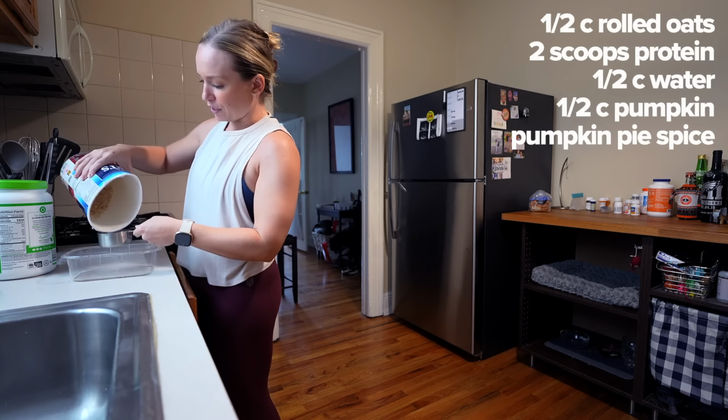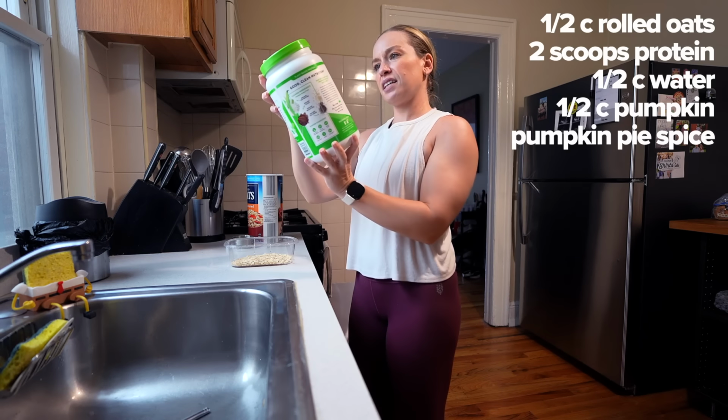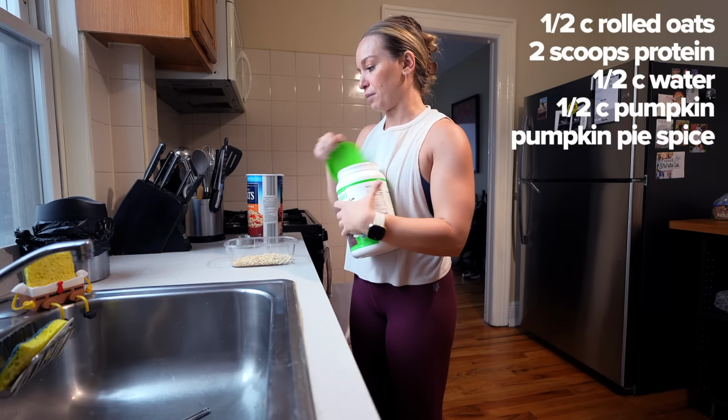Usually I like to do a 1/2 cup. Oh my God, that was like perfect. All right, so a 1/2 cup of rolled oats. This is some protein that was gifted to me and I don't like it, but I'm gonna finish it because I don't want to be wasteful.